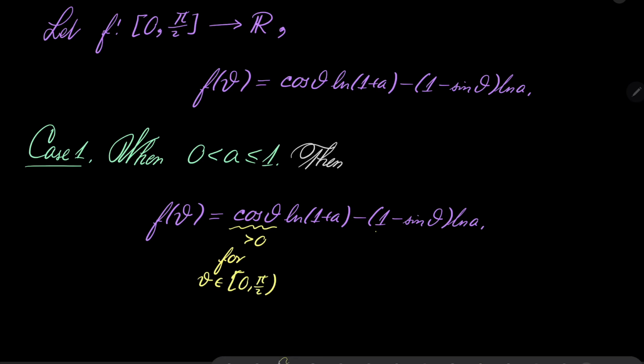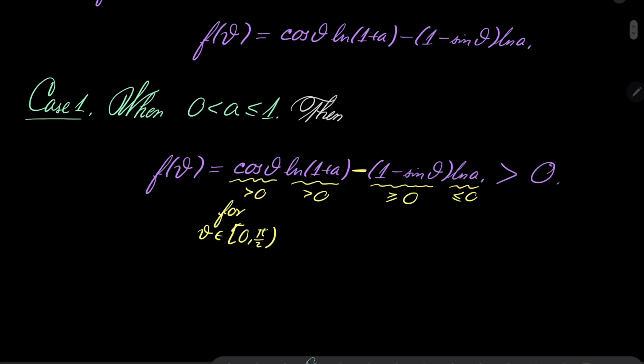Let's be exact. There is natural log of 1 plus something positive, so it's again greater than 0. 1 minus sine of theta is greater than or equal to 0. And now, natural log of a, since a is from 0 to 1, is less than or equal to 0. But here we have minus as well, so it also becomes non-negative. So we have a sum of two numbers, one positive and one non-negative. So the whole result is of course greater than 0. So it ends the first case.